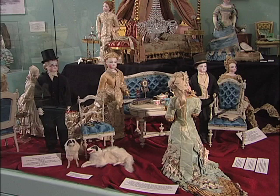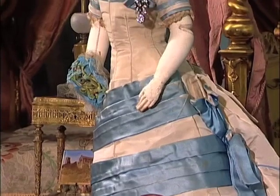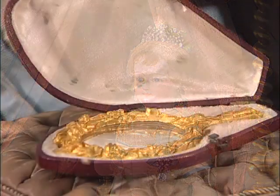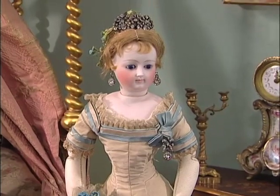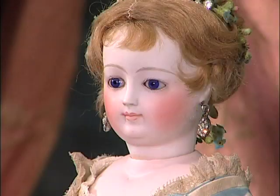Let's have a close look. Let's start with the Louis Dolliac in a beautiful ball gown, topped off with a beautiful tiara and jewelry. Oh, look at this wonderful hand mirror. This is a princess line dress, meaning it's only in one piece, laced up the back. And of course, the beautiful Dolliac face.